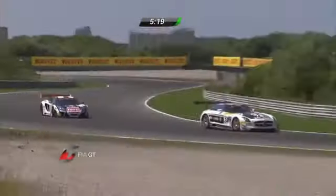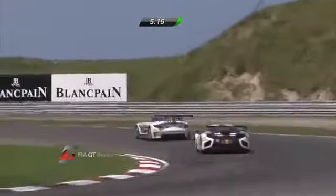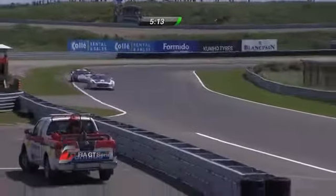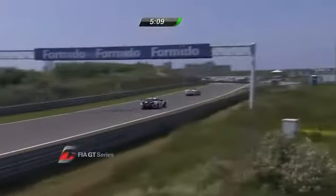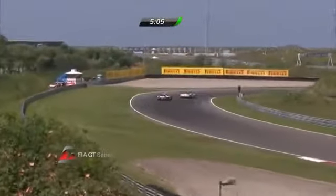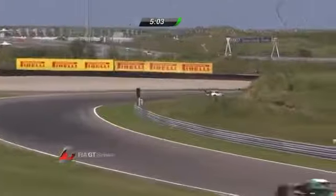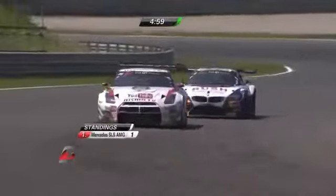Alvaro Parent unable to find a way through, hasn't been able to for a good half hour. I wonder how frustrated Alvaro Parent will be. He knows that if he gets ahead of the Mercedes of Seyfarth, he could pull away. Same issue going on here. The BMW behind the Nissan looking to me to be struggling on its tyres. The BMW quicker but not looking able to get by.